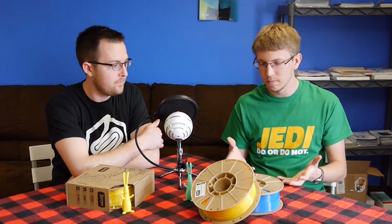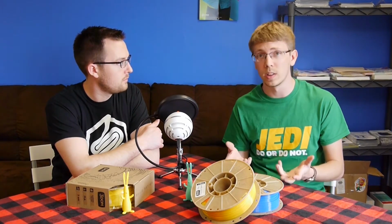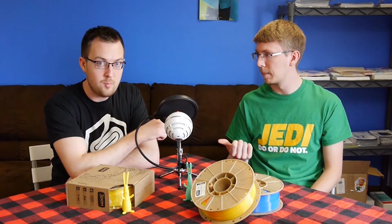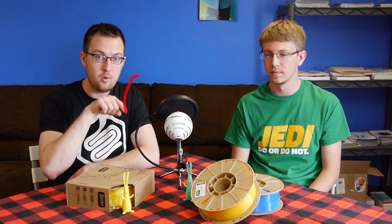So with the higher quality stuff, yes, it costs a little bit more, but it's worth it in the end, time-wise and printing-wise. So we talked about diameter. Now we're going to talk about ovality. So ovality is how round the filament is.